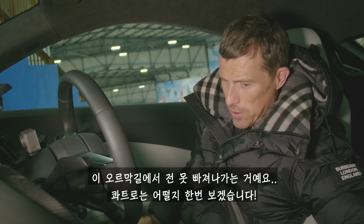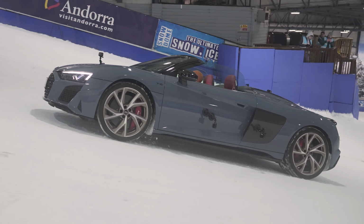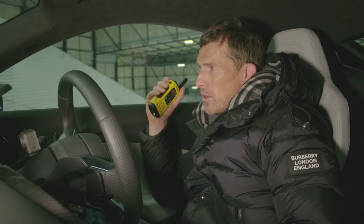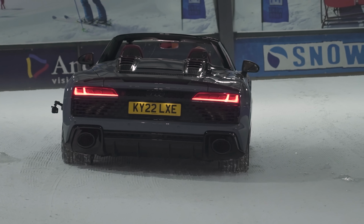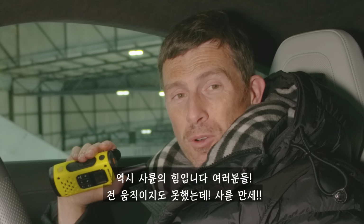Let's see how the four-wheel drive does. Oh. Oh. It's the benefit of four-wheel drive right there. I was going nowhere. Four-wheel drive for the win.